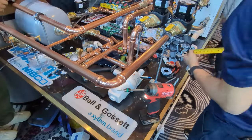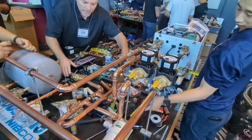Which basically we had three tables outside of the conference where we built a boiler board. Now, I don't do any hydronics at all. I do HVAC, I do refrigeration, I don't touch water stuff, like hydronic stuff. So this was my second experience with it. I was invited to last year's event. So this year, we did the same thing.